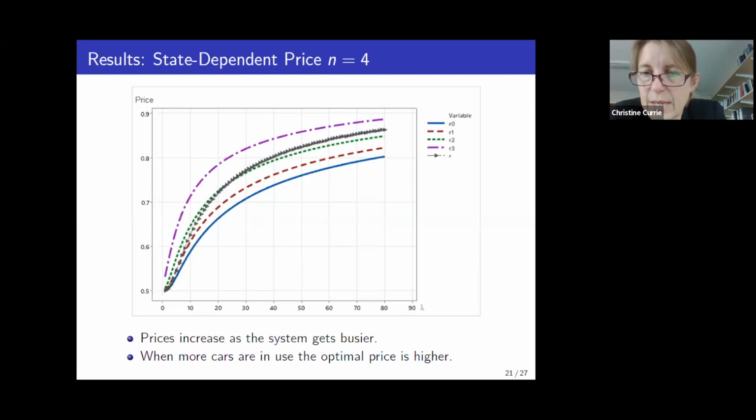What you can also see is that the price we'd charge for a constant, if we were only charging one price, this grey line, falls somewhere between that upper and lower price. So again, it's doing something sensible. The price is increasing as the system gets busier, as we move left to right. And we will get a higher price for when we've got 3 cars on hire and looking for that fourth than we would when we've got no cars on hire and looking for our first. So it's doing things in the right direction.